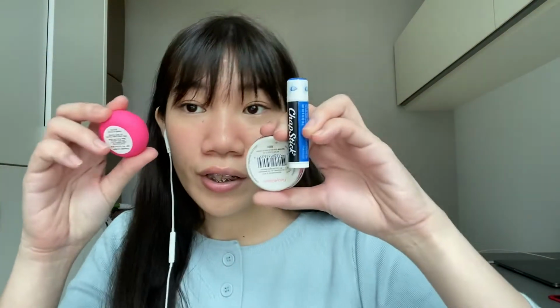And I would go for this one usually when I feel like I'm not really stressed. I feel like the situation or the time can be a lot better when I use something that has a nice fragrance. So it's more of a relaxing kind of function. It's not really to moisturize my lips, I just want to smell it. So out of all these three, this one is definitely the winner.